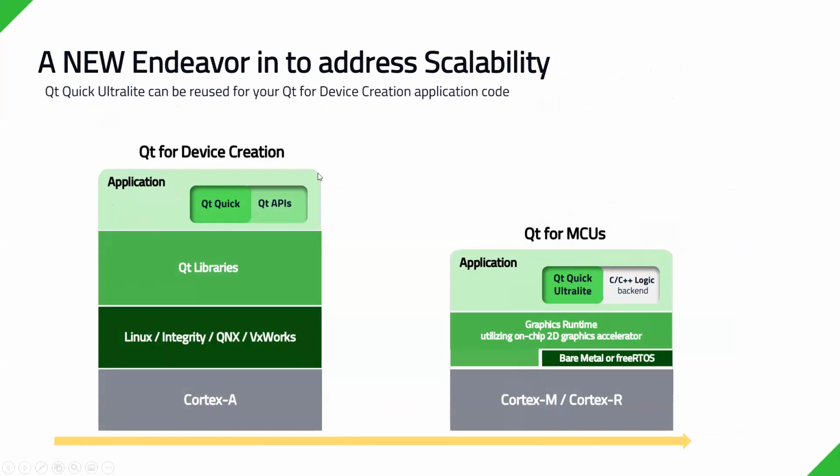There is a difference between Qt for Device Creation, which is running on the embedded system, so basically on the application processor, and Qt for MCU, which is running on a very tiny processor like Cortex-M. In Device Creation, you have the Qt backend libraries running on the OS itself. These backend libraries handle, for example, the TCP stack, Bluetooth stack, CAN buses, and you name it. So we have libraries for a very large set of protocols.